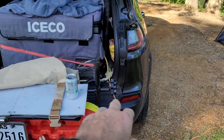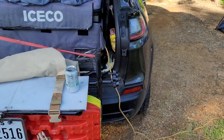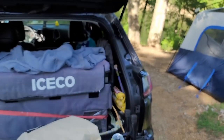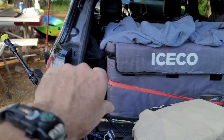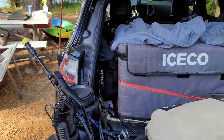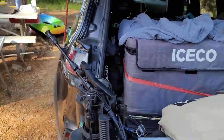And I had Rotopax water jug on this side. It's in the tent right now. Our Wi-Fi shower tent is in there, and our tire pump and deflators are right there, which, when I load everything up, will be a little more organized than they are now. I've been pulling stuff out.